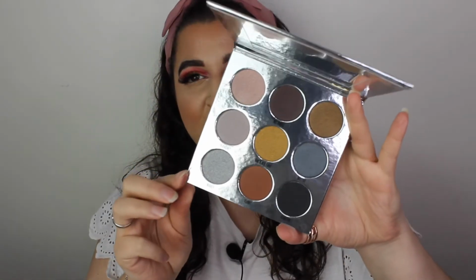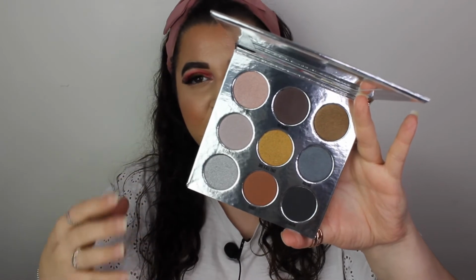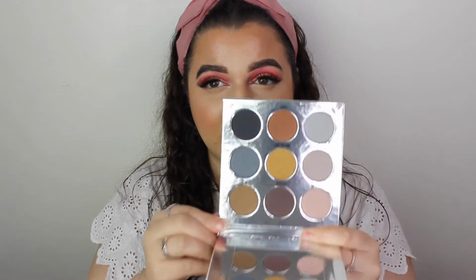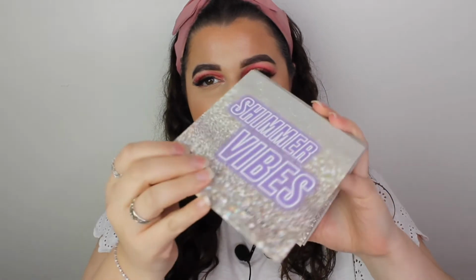The next one I have is very reflective. This is Vibin'. It's really going to throw my camera off. This is what it looks like. It's a more neutral eyeshadow palette, and I love these shades here. That is like a lovely gold mustardy shade. There's a lot of shimmers in here, there's only 3 mattes, but it is a lovely palette that I would gravitate towards.